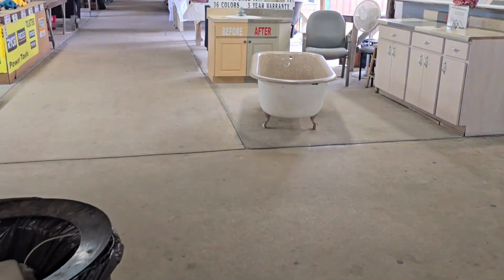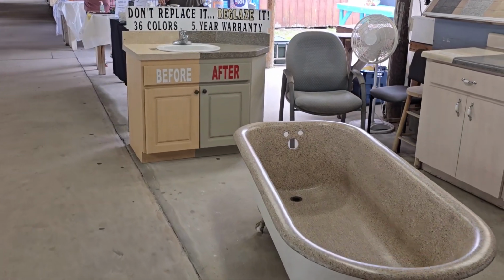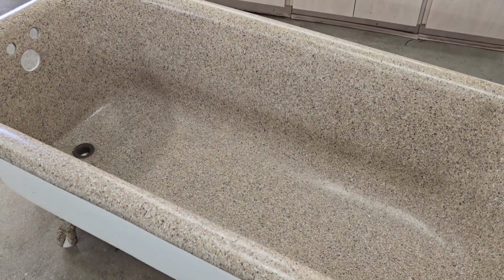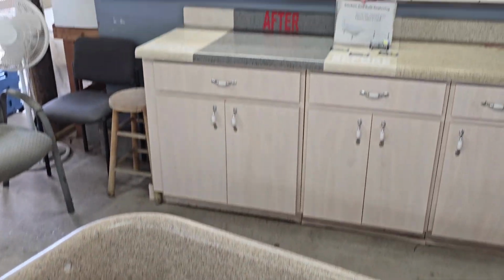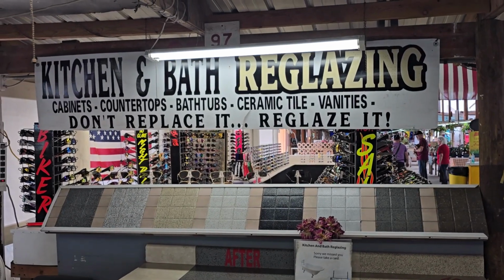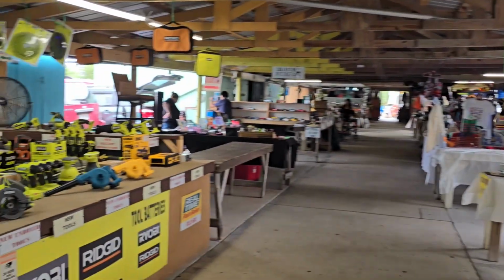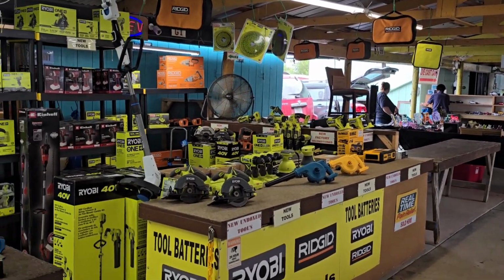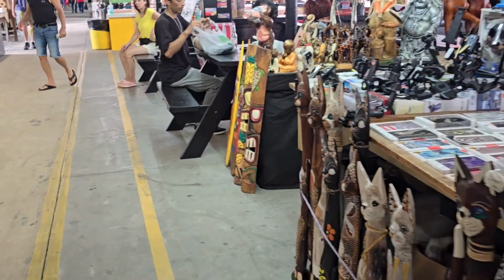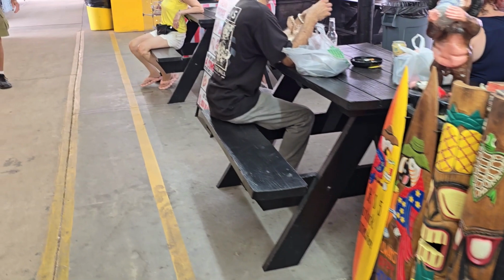Check this out. Don't replace it, reglaze it. We actually use their services. They reglazed our bathtub here in Florida. Pleased with it. We are on the search for C-type batteries.